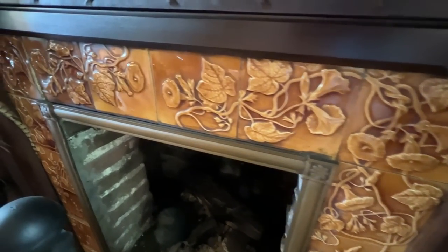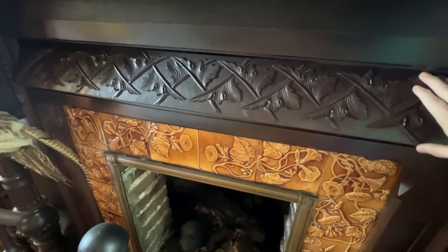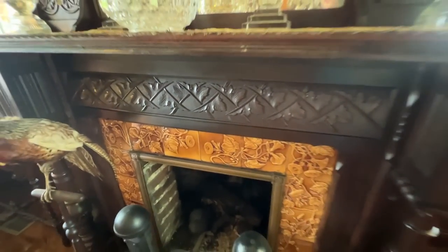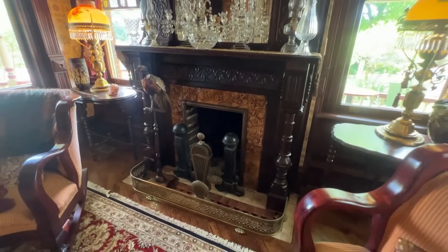The house has an irregular floor plan and is 7,200 square feet. The building stands 2.5 stories with a 3.5 story tower. Don't forget the difference between a tower and a turret.